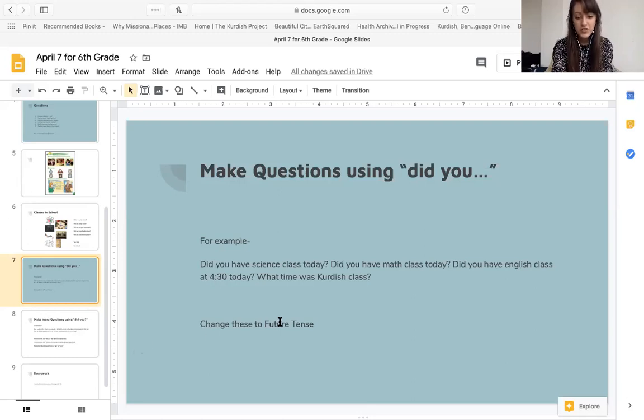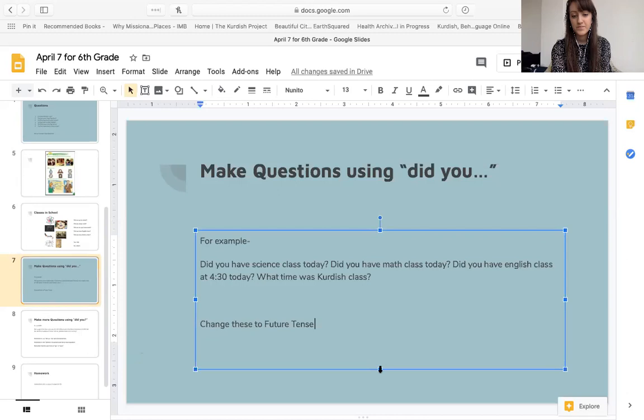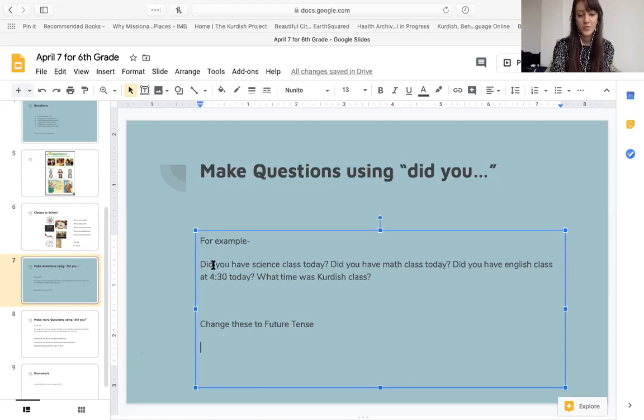Let's change these to future tense. How do we change did you have science class today to future tense? What do we do with did? We change did to will, and then we say you have science class tomorrow. To change this sentence from past tense to future tense, we changed did to will. We changed today to tomorrow.